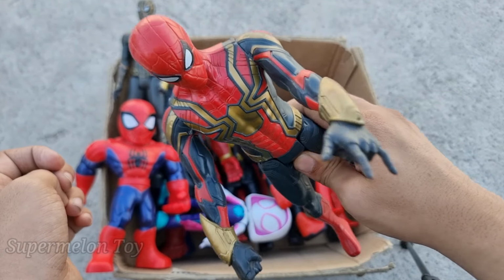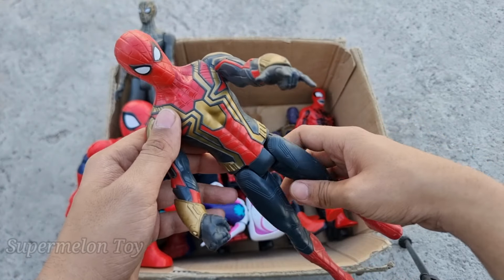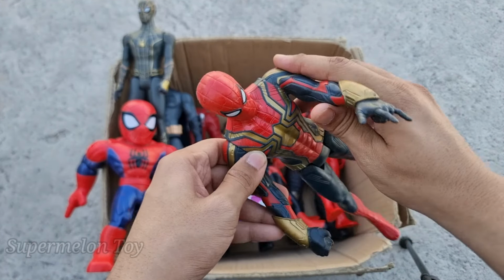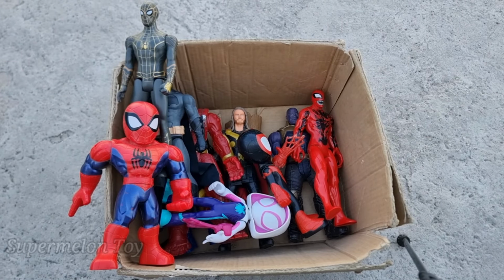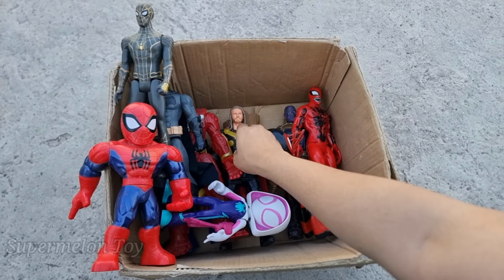Wow, guys, Iron Spider-Man is such a cool superhero, guys. Look at his really cool, amazing, shiny iron suit. Look at the webs. Wow, he's so cool. Now, who is next, guys? Let's see who is this one, guys.